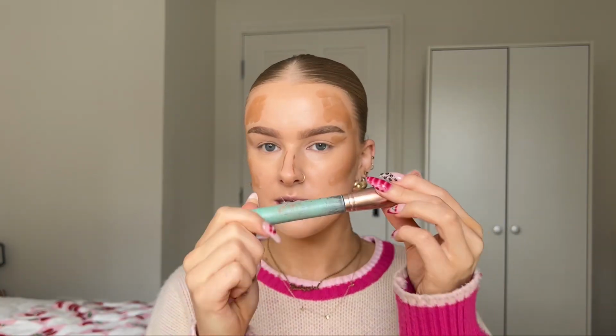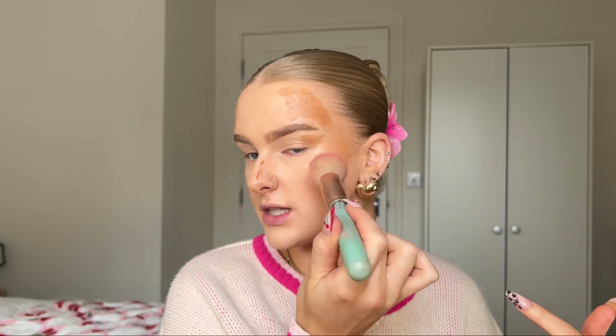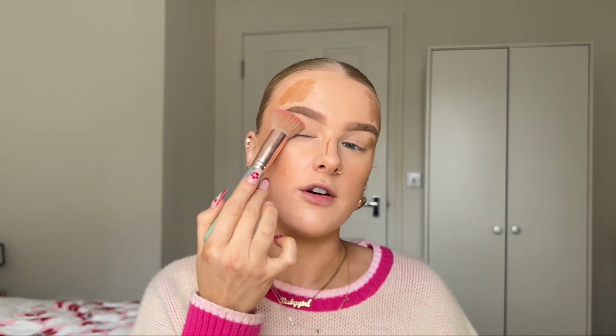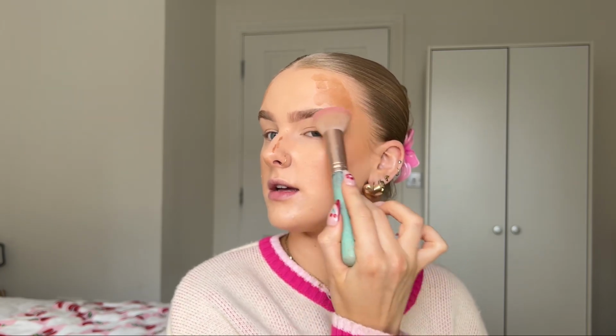I'm going to take my Spectrum brush that is so grotty. I need to get a new brush or clean this one, and it's a more dense brush so that when I pat it into the skin there's not too much movement on my face. It's keeping the product where I've put it. So if you can see how easy this is to blend out already. Again, I'm not swiping, I'm patting it into the skin, and I will just leave this line to sit there for a little bit. Then I will take the corner of my brush and go along my temples with that.